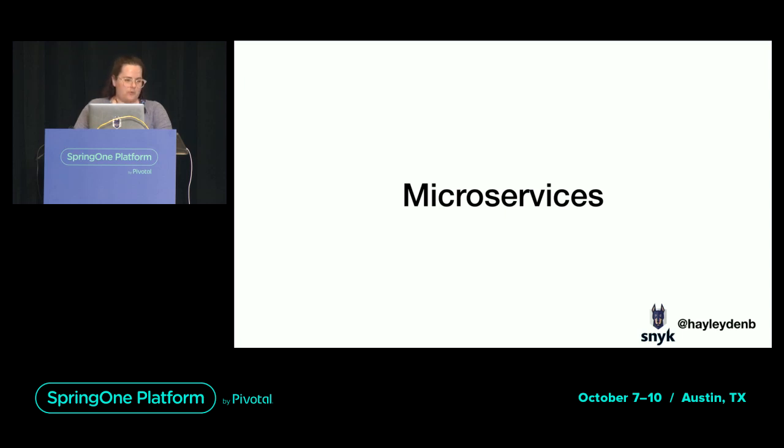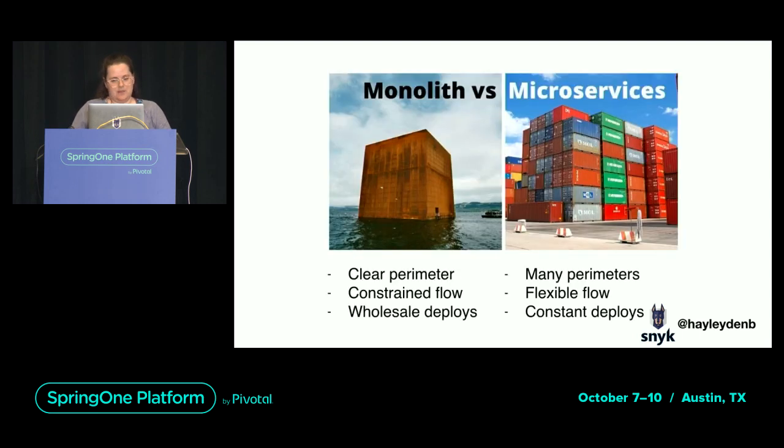All right, so we talked about CI/CD. Now let's take a quick look at microservices. So this slide is going to illustrate the difference between monoliths and microservices. With a monolith, a more traditional application, you have a clear perimeter, a constrained flow, and wholesale deploys. With microservices, you're going to have many more perimeters, and you're going to have to secure those. You're going to have a flexible flow, and constant deploys. And so this is the difference between shipping one big thing and shipping several tiny things every day.